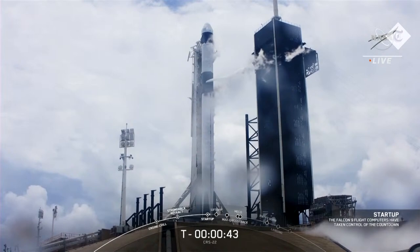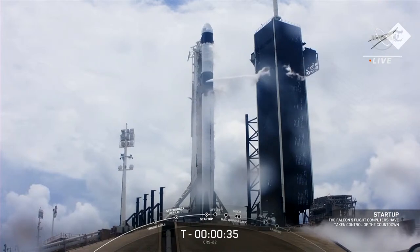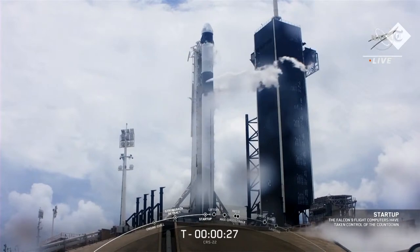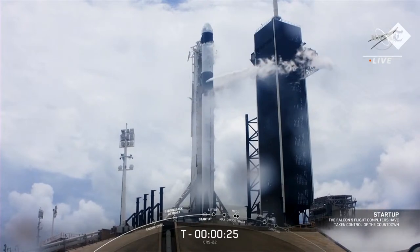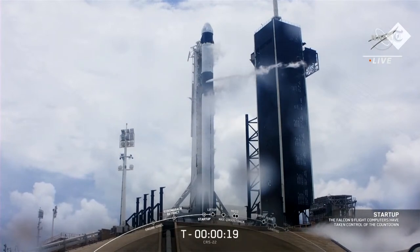Launch director pulled go for launch. So with that, all systems are currently go. We're just over T-minus 30 seconds to liftoff. At T0, the rocket will be released from the hold down clamps at the pad. And as I mentioned earlier, that strongback right next to the rocket will retract the rest of the way, clearing the way for liftoff.